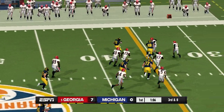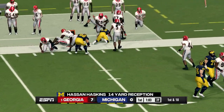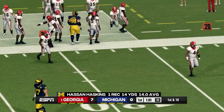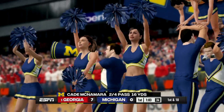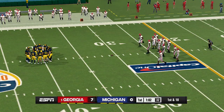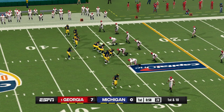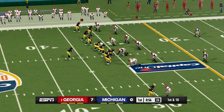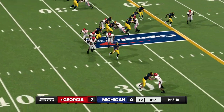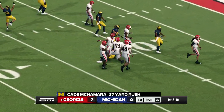Zips it to the back. And he's taken down at the 31. From the 31-yard line, it's 1st down. And they've got the dime package in there to try and deal with this 5-receiver look. He's at the 20. And they make the stop at the 14-yard line.